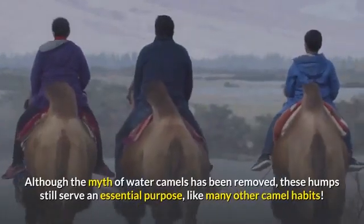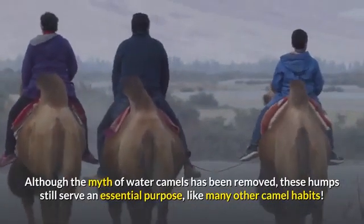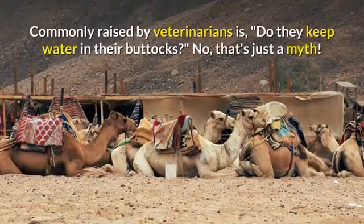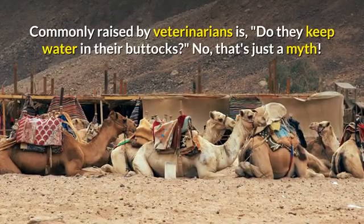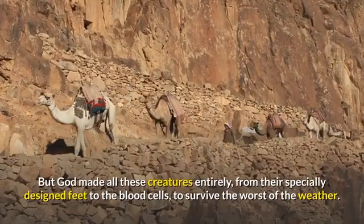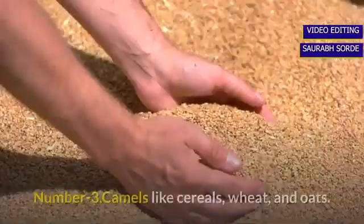Although the myth of water in camel humps has been removed, these humps still serve an essential purpose, like many other camel features. Commonly asked by veterinarians: do they keep water in their humps? No, that's just a myth. But God made all these creatures entirely, from their specially designed feet to the blood cells, to survive the worst of the weather.